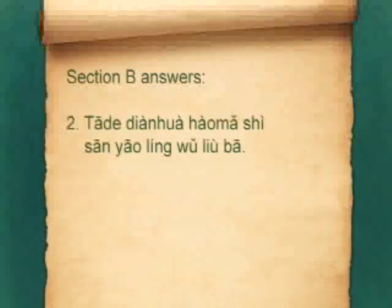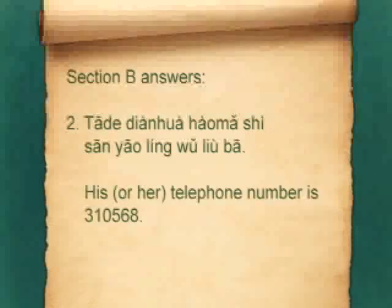The second sentence is 他的电话号码是310568. The answer is 他的电话号码是310568. In English, the answer is his or her telephone number is 310568. How did you do?